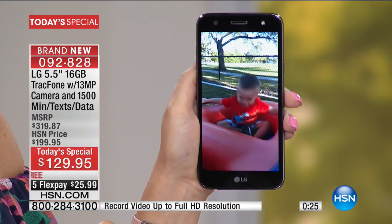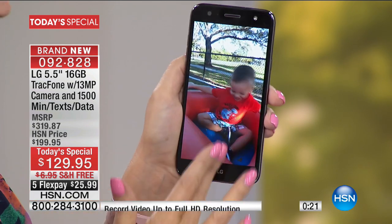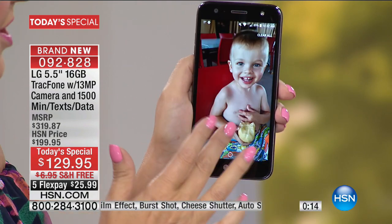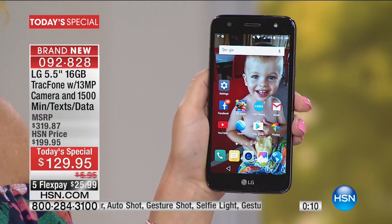You've got that built-in burst mode that we talked about. Gorgeous things that you're going to be able to do with this camera that you've never been able to do before. And then all of the other things with quad-core processing that make it fast, efficient, fun. It keeps you really in a good place financially with no bills. A lot of us are overpaying, and it's really frustrating. You don't need to do it.